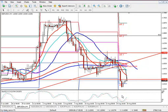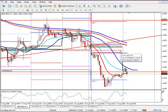The stochastics aren't looking great on the 4 hour, but I'm not a huge stochastic-only trader, so that's the only thing that's really kind of out of sync. Everything else is in good shape. 1 hour and the day and the week stochastics are looking pretty good for this direction. So I think that this is a good opportunity.